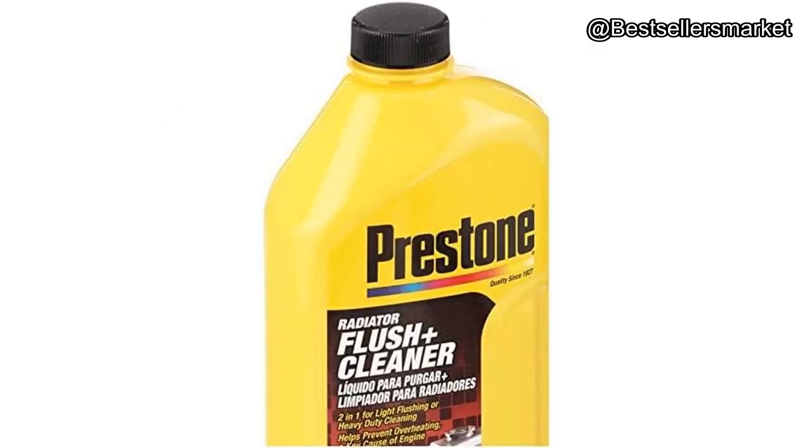Enter the Prestone AS105 Radiator Flush and Cleaner, a dual-pack powerhouse that's here to revolutionize your engine's health. Imagine the transformation. This isn't just a cleaner, it's a revitalizer. Prestone's potent formula penetrates deep, breaking down and flushing out years of built-up deposits. Rust, grease, scale, all obliterated, leaving your radiator sparkling clean and operating at peak efficiency.